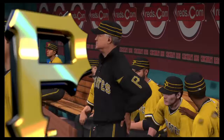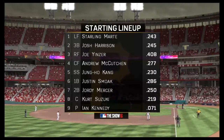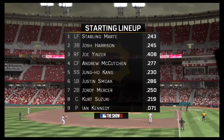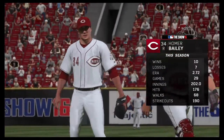A chance here to check out the starting lineup for the visiting Pirates. Eric Karros, who you focused on? Well, guys, Jung-Ho Kang is someone to really pay attention to right now. He's a catalyst for this offense when his bat is hot. Just needs to keep having good at-bats.